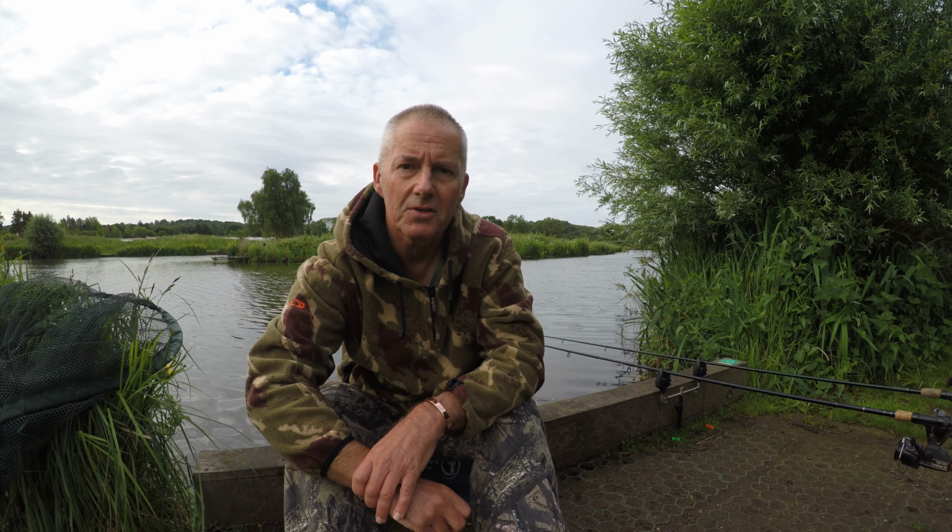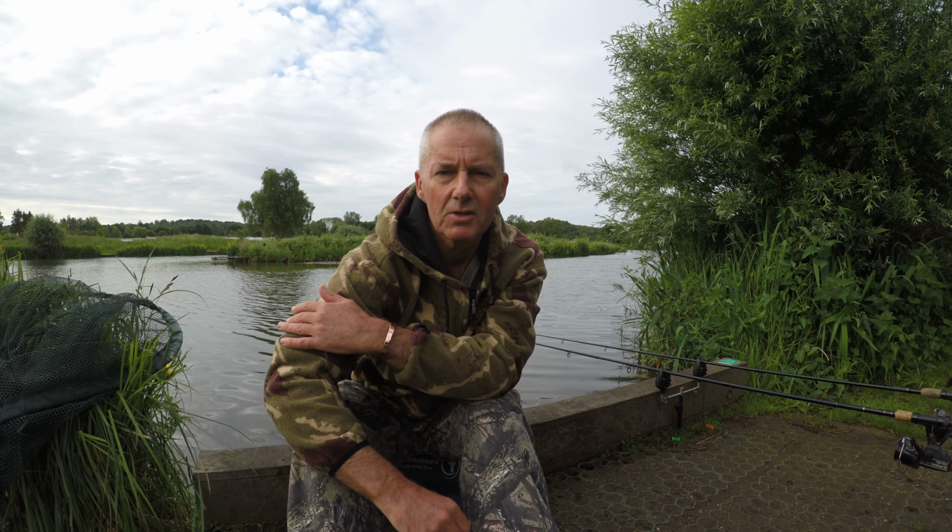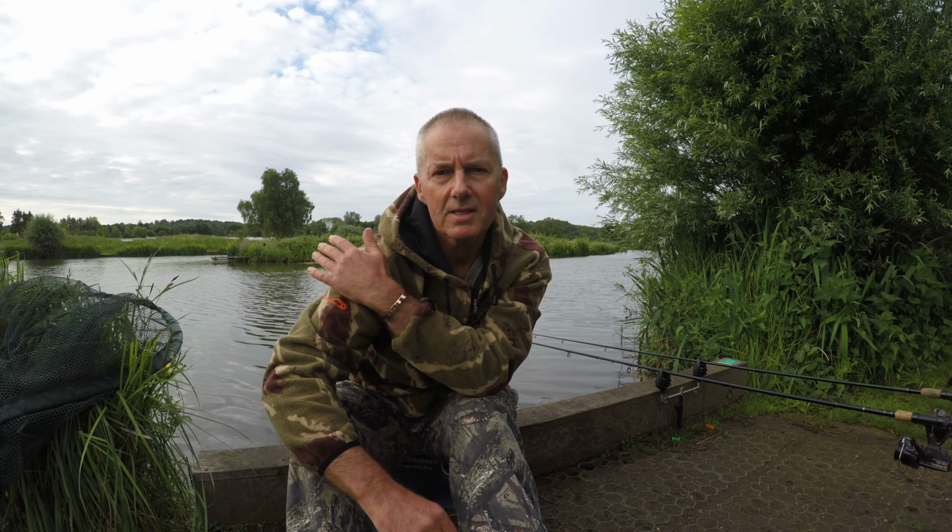So this is the swim that I've chosen, which was so good to me last year. Peg 42 on Harris Lake. The reason why it's my favourite swim is because you've got a set of pads in the margins, and you've got a set of pads out by the corner of the island there. So that's where I've got two baits at the moment, out on the pads by the corner of the island.